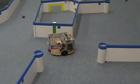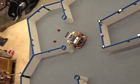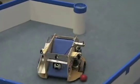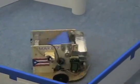Right now it's following a ball. That's why it's going slower. Now it sees more balls. Yeah, it sees that ball, it's going towards it. Now it should wall follow, see the front IR, keep wall following.